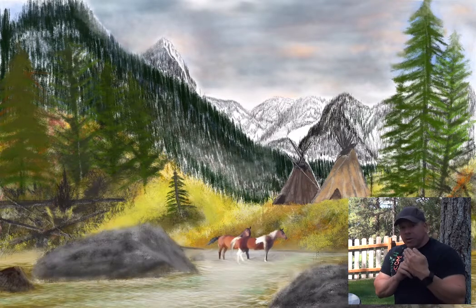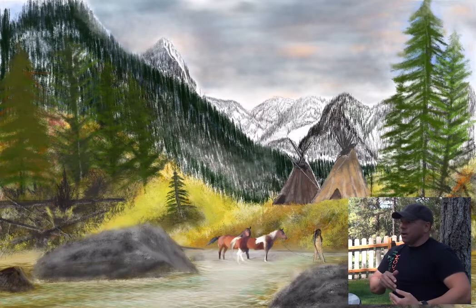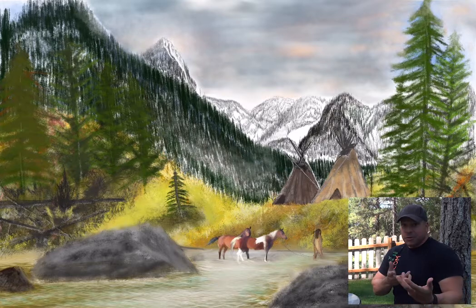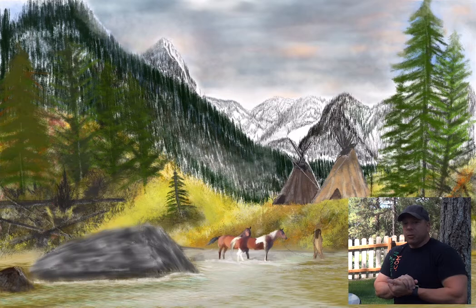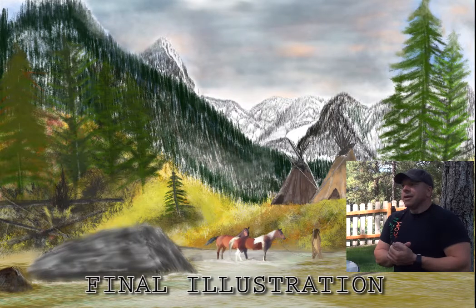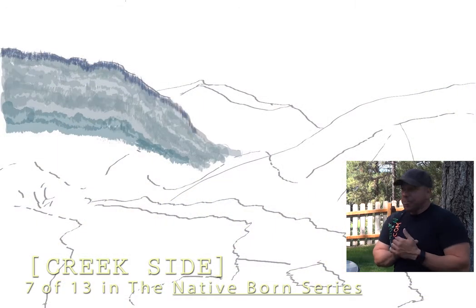The reason I call it Morning Walk is because the American Indian warrior is simply walking the horses in order to get them to drink water before they take off going hunting. In the final illustration, I took one of the 2 rocks out because I was trying to learn how to paint rocks.